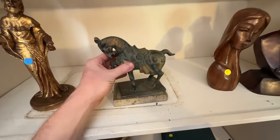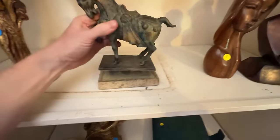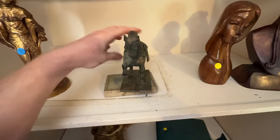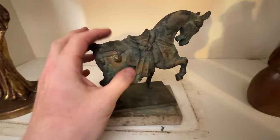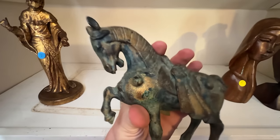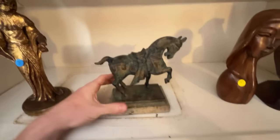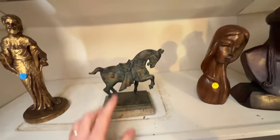This one is the most interesting to me. It is separated from the base, but that's no big deal because you could just put it right back on there for display purposes. I think this might be copper because if you look closely, you could see it has this aqua green patina that happens with copper items as they age. So there's a lot of horse fans out there who will probably like this. So I'm gonna pick this one up.